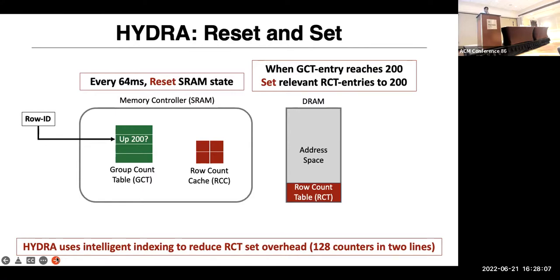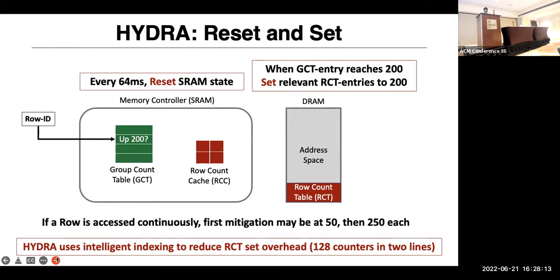And you might be thinking, what if I started accessing a row, but the group count was already 200? No problem. It's possible that the first time a mitigation gets issued at 50, but if you keep accessing, your counter is reset, you're using per-row tracking, then a mitigation will only be issued at every 250, right? So it's possible the first one's at 50, but after that, it's 250, 250, 250, 250, just like a per-row tracker.